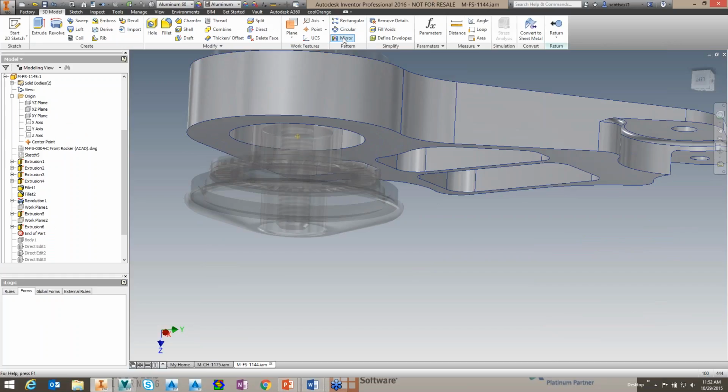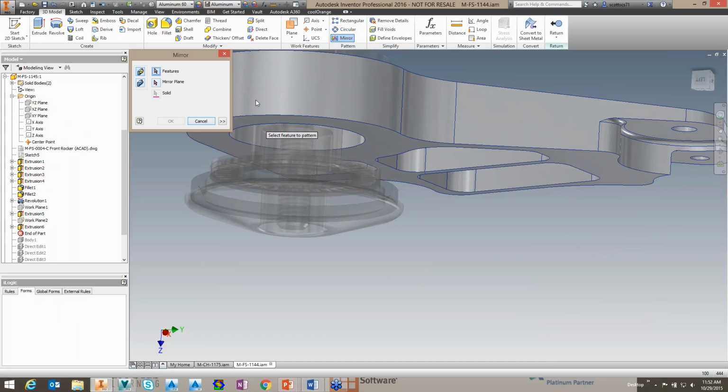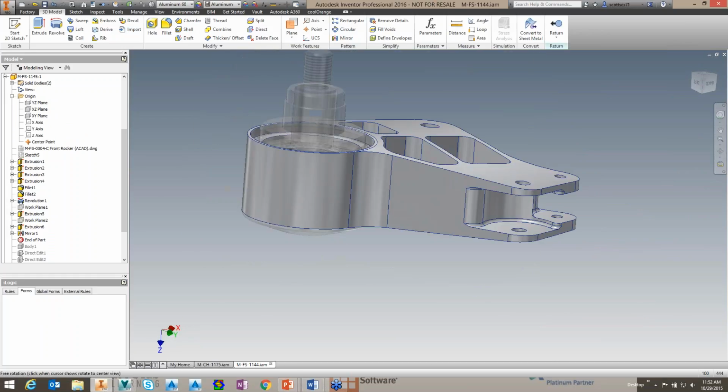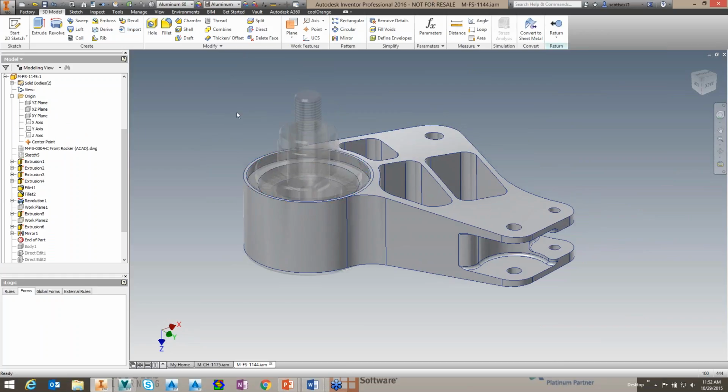So we'll go back into the part, and we'll mirror. And I want to do everything. I don't want to pick each individual feature. I want all the fillets to mirror. I want all the cuts and everything else to mirror as well, and the newly added features inside of here. So the mirror plane is simply going to be that face. And so now we have our part created. Very simple process, and new features in Inventor help make this easy and very possible to do.